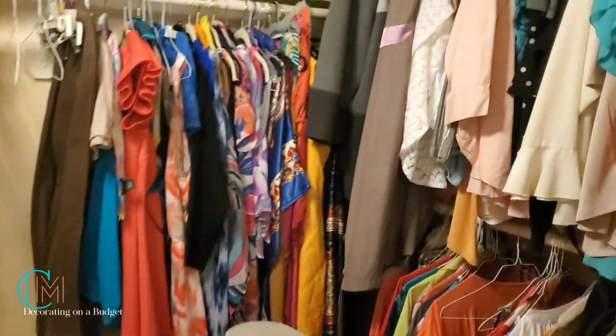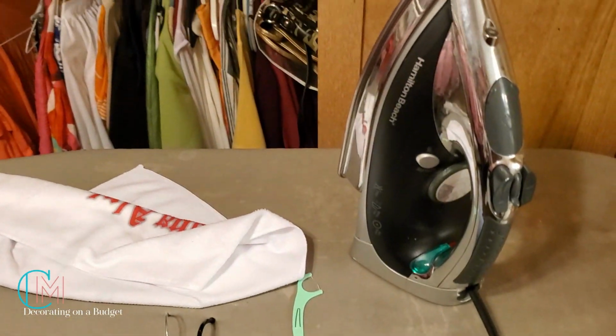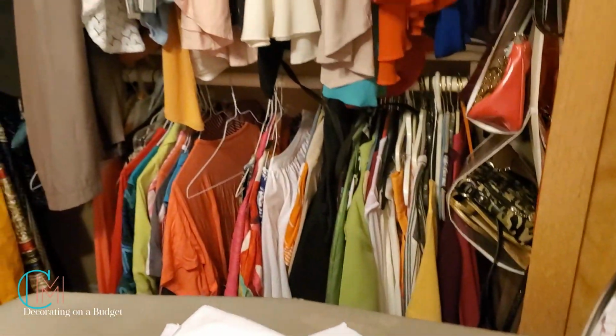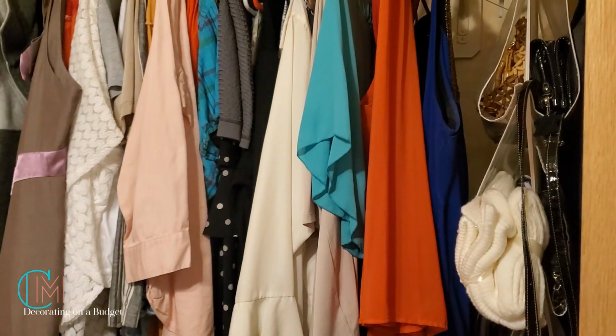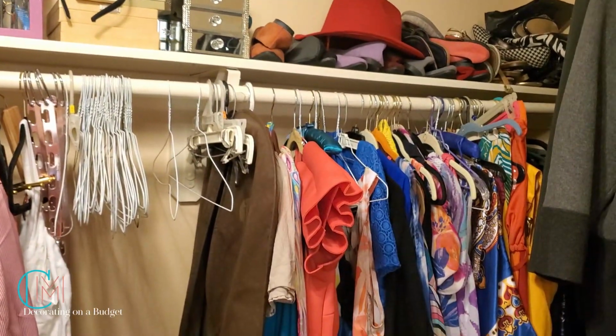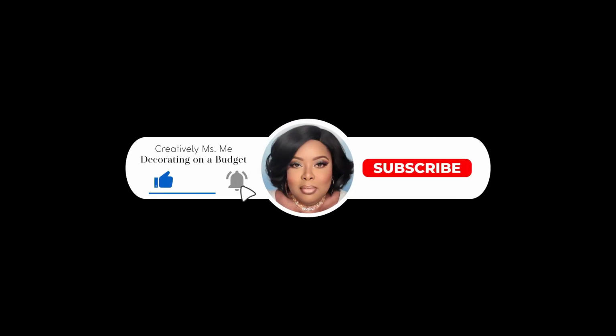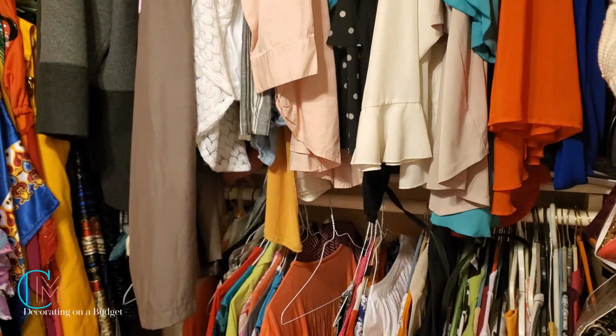Okay, I have some things here. Now, my husband let the ironing board down again and didn't put it back up. But I have some things that I have hung up over here and some things here. What I'm trying to do is make sure all the long stuff is over here on this section here, and then the shirts here and the pants and skirts here.